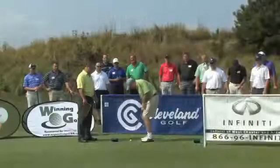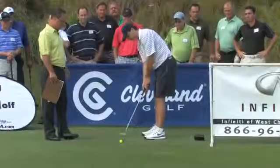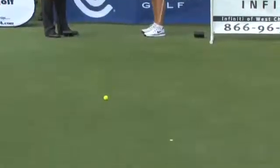Well done, Jim. No worries for Tom Kirk. Tom Kirk bringing this in front, right to left. He's got a good line and pretty good speed, and that's a nice effort by Tom Kirk. Jimmy Cunningham is a little better. Jimmy Cunningham with a nice setup. This should move right to left. This is coming in towards the hole, and that's a beautiful stroke by Jimmy Cunningham.